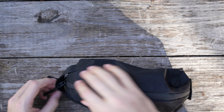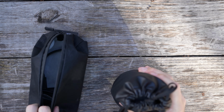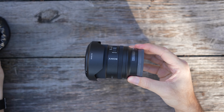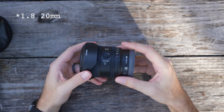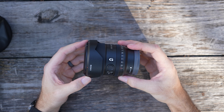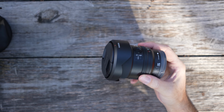First up, I have one of 2 camera gear pouches. And first is my 1.4 20mm lens. I love this lens. It's a wide angle. It's perfect for handheld vlogging. Great in low light, lightweight, great build.